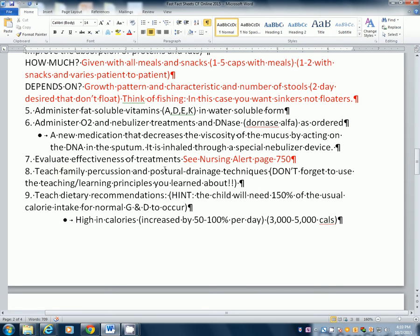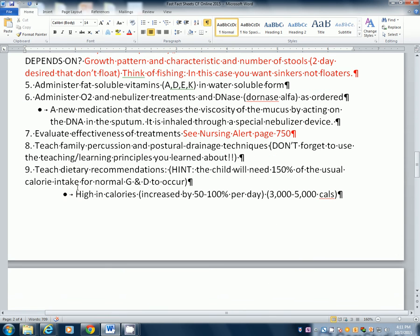Evaluating the effectiveness of treatment is a big thing. You always want to do that. It talks more about that on page 750, and there is a nursing alert. Signs of a pneumothorax are usually nonspecific and include tachypnea, tachycardia, shortness of breath, pallor, and cyanosis. A drop in O2 sat measured by pulse oximetry may be an early sign also of a pneumothorax, so remember those. You want to teach the patient percussion and postural drainage techniques.